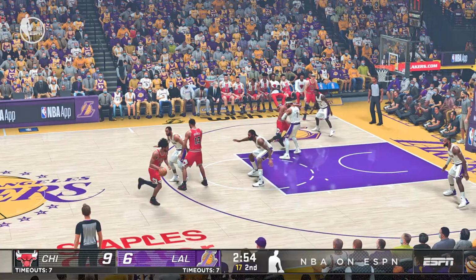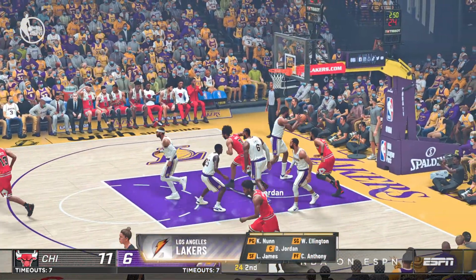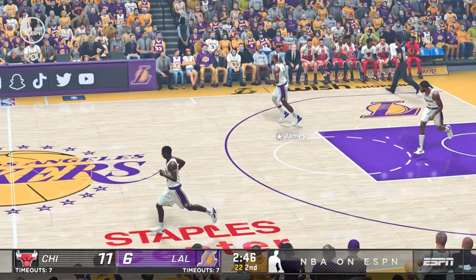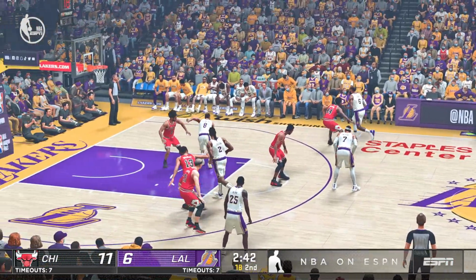We've got Kendrick Nunn. Jordan is out there with Anthony. And it's LeBron James. And it's Ellington in at the shooting guard position. That's who's in the game for the Lakers. Here's James after the Bulls pick up 2.